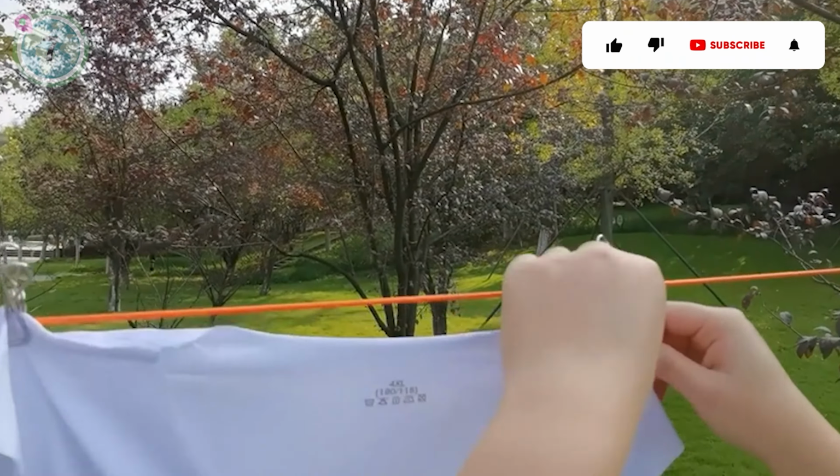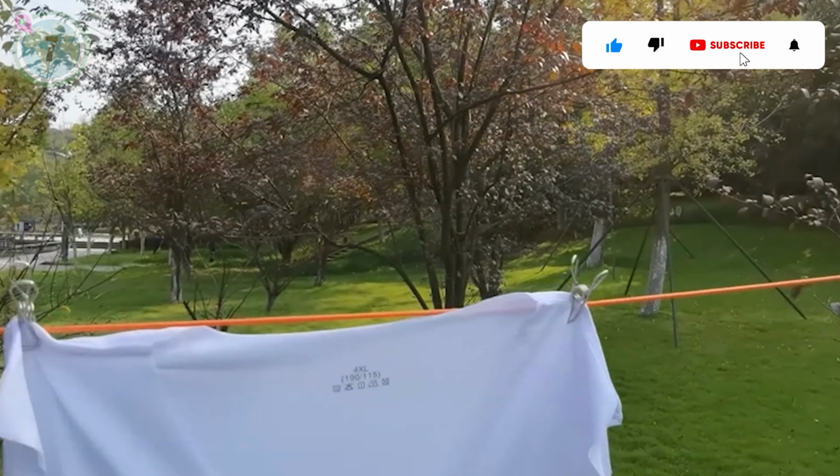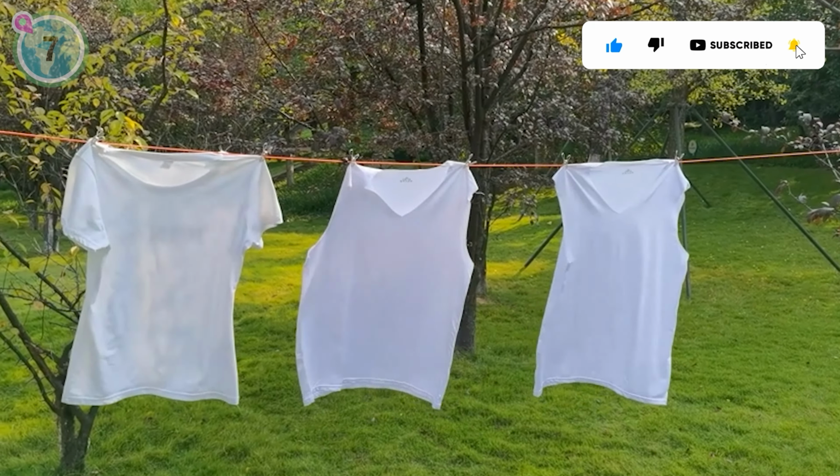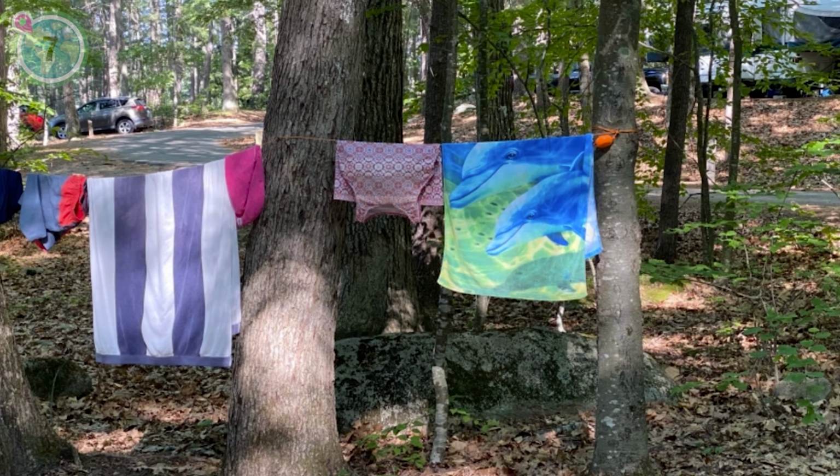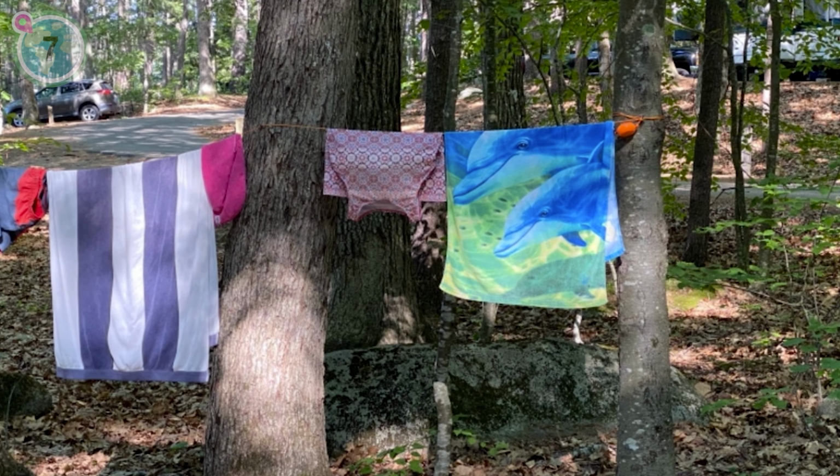This versatile clothesline ensures you have access to clean and dry clothes wherever you go. With an adjustable length of up to 26 feet or 8 metres, it offers ample space for your laundry needs.